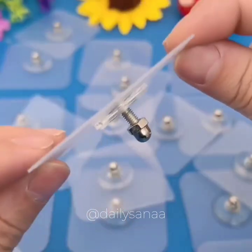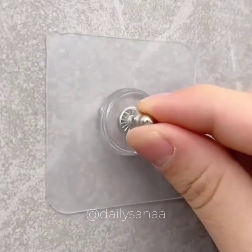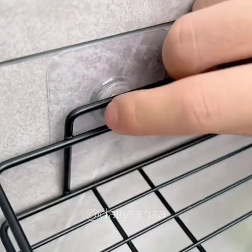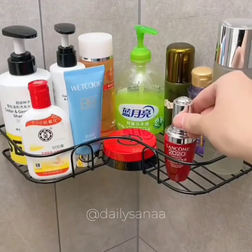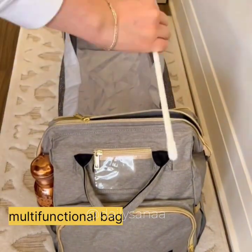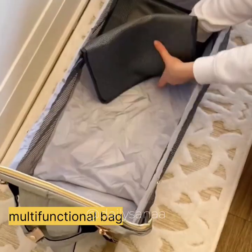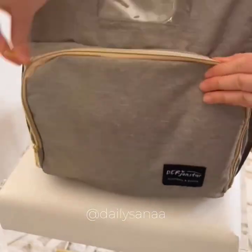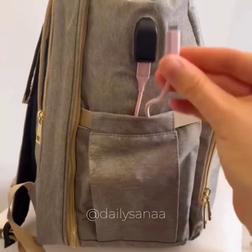If you suffer from a large number of holes in the wall, and of course this is annoying, I suggest this wonderful gadget as you can install anything in the wall without holes. This is a multifunctional bag for mothers, where you can use it as a bag or bed, as well as it contains multiple pockets to organize the baby's supplies.